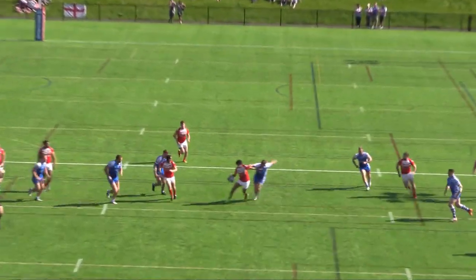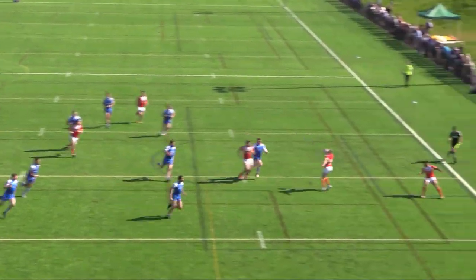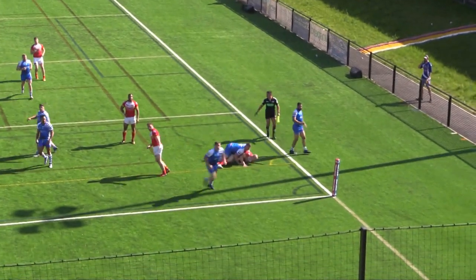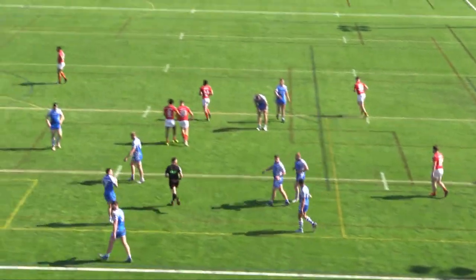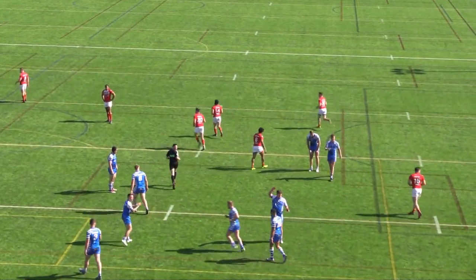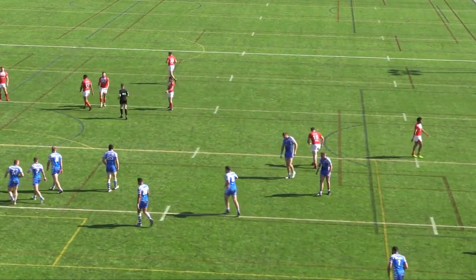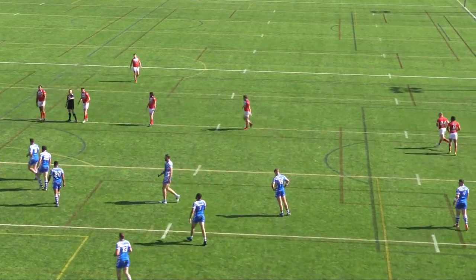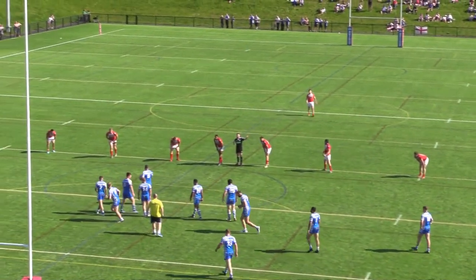Thomas steps, runs. Thomas breaking through, needs support, gets the ball out wide. Adam Swift has got it. Can he put the ball down? But it's squirmed out of his grasp and they go back for a tap on the 20-metre line. A good play by Oscar Thomas. We've seen the best of him there, the former London Broncos player. Came here from Bradford last season.